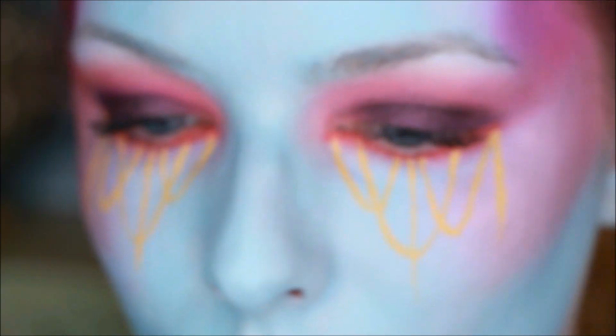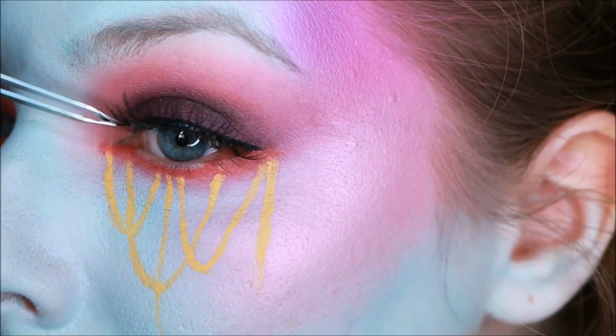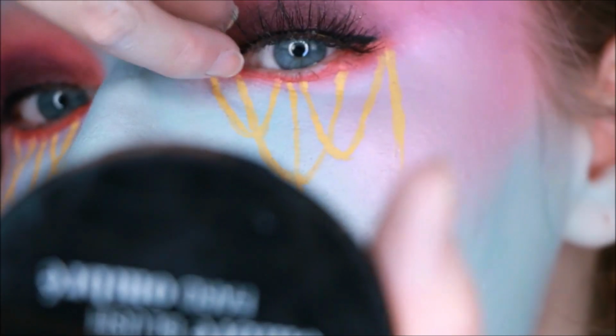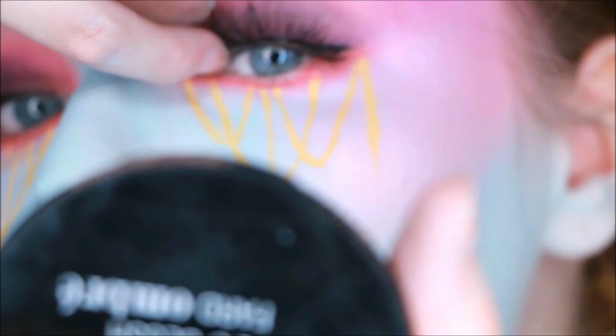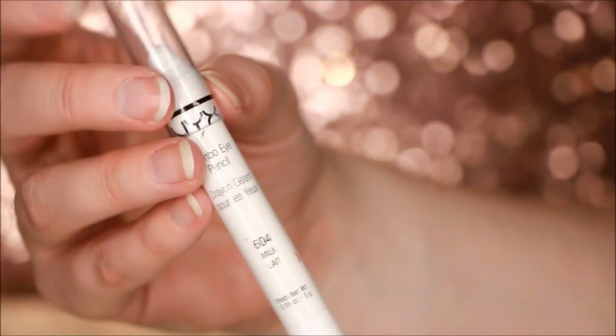Then I'm putting on some false eyelashes that are longer in the middle than they are on the outer edge. This will give me a more open eye shape as opposed to lashes that flare on the outside. Once they're in place, I pinch them in the front to help them stay put, and then I applied a bit of NYX's Coral Reef colored mascara to my lower lash line.